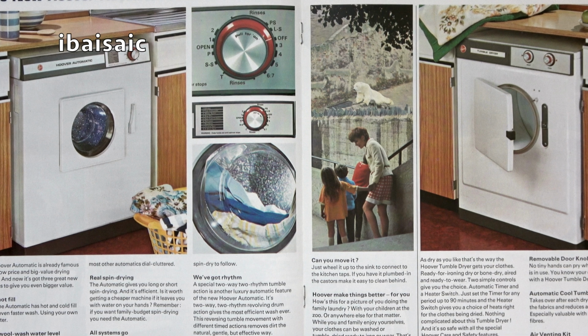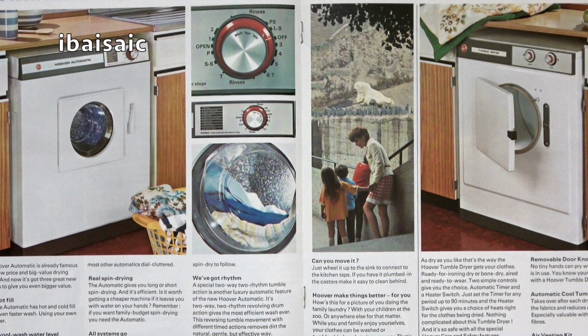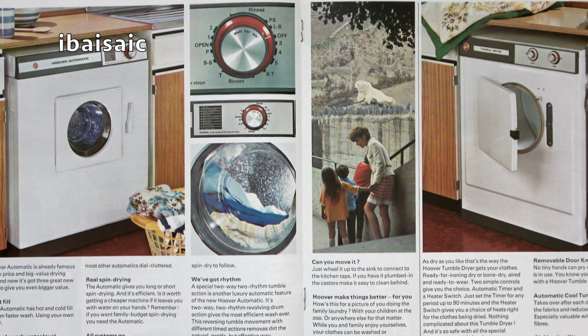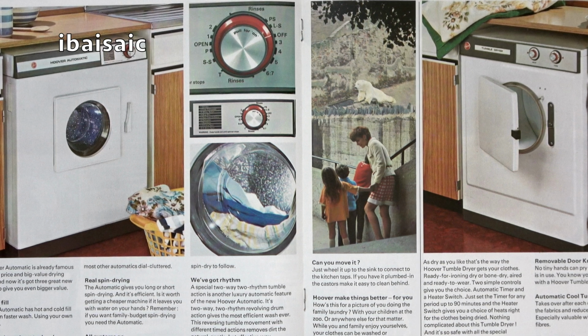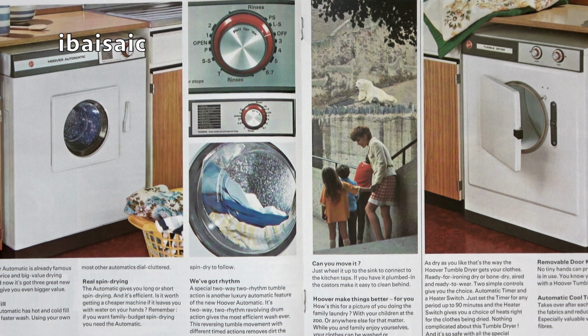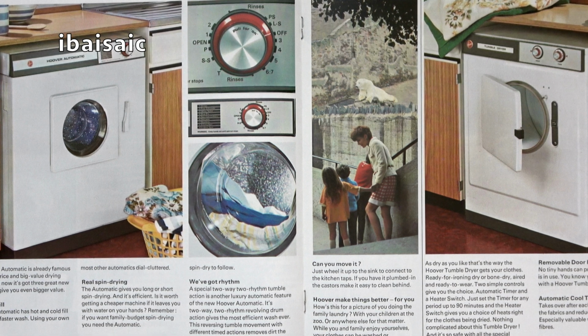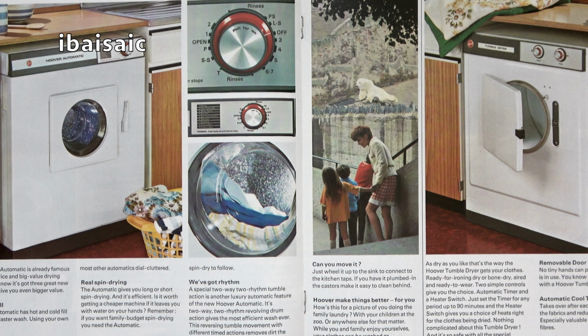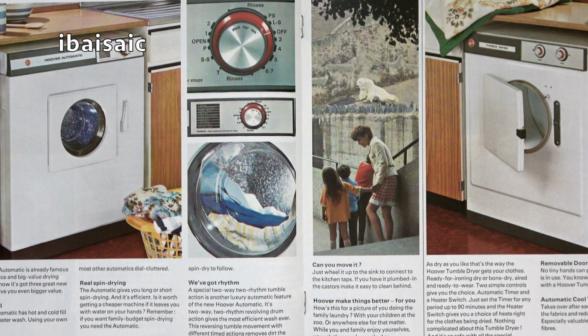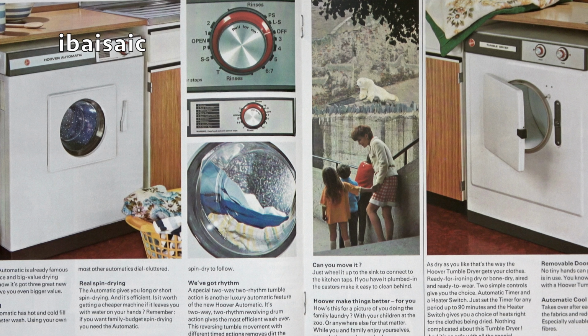The big drum. The new Hoover Automatic's durable drum is self-cleaning and specially shaped to take up to 11 pounds of clothes. Fit your kitchen? 33.5 inches high, 27 inches wide, 21.5 inches front to back. Can you move it? Just wheel it up to the sink to connect to the kitchen taps. If you have it plumbed in, the casters make it easy to clean behind.